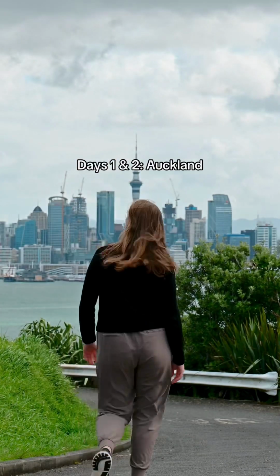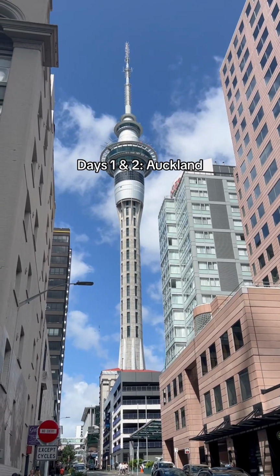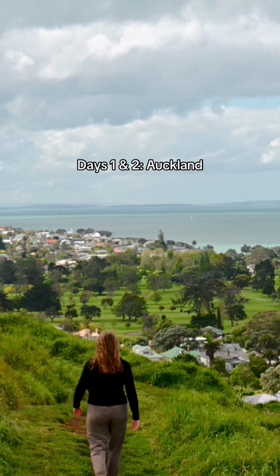You're going to spend your first 2 days in Auckland, which is likely where you'll fly in and potentially out of. I really loved Auckland. It is a great city with lots of great restaurants, shops, and really cool neighborhoods.